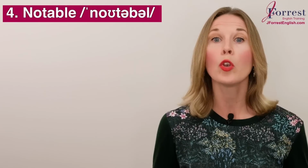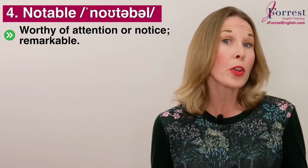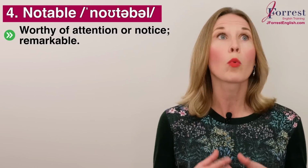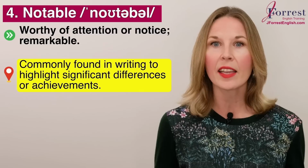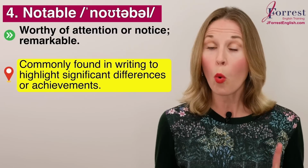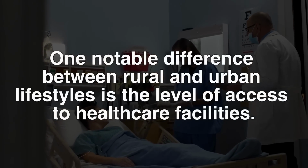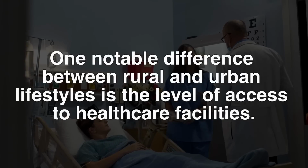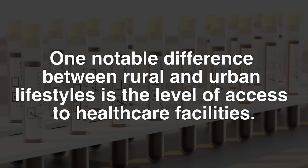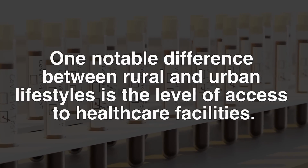Number 4, notable. Notable. This means worthy of attention or notice. It could also simply mean remarkable. This is commonly found in writing to highlight significant differences or achievements. For example, one notable difference, so one significant difference, one important difference between rural and urban lifestyles is the level of access to healthcare facilities.